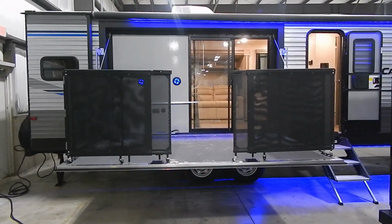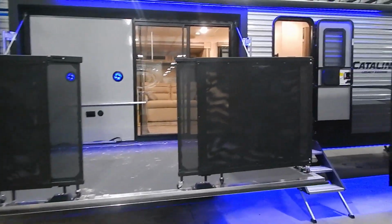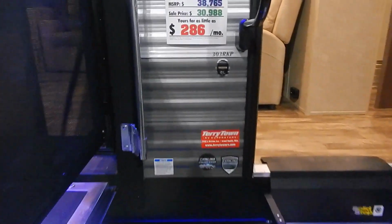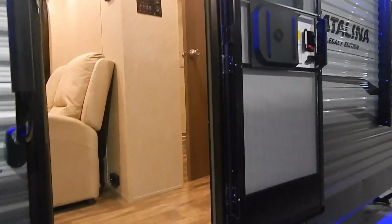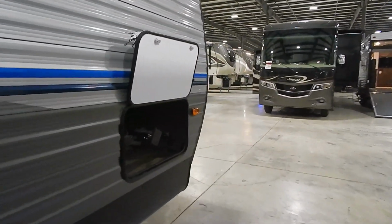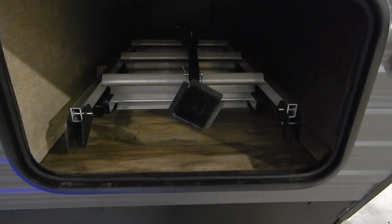Gonna go over the 303 RKP 2019 Catalina. This unit won the Best of Show for 2019 through RV Pro. You're looking at about $286 a month, something like this. The 303 is 30 feet, interior RKP, rear kitchen patio, front storage, fits the patio steps pretty good.